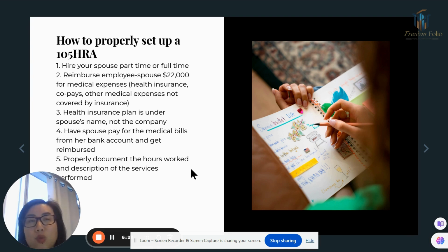Some people may ask, well, what if the IRS challenges us on this and says, if she's not on a W-2, then how can you prove that she is an employee? Based on IRS tax court cases, what's more important than the W-2 and also an employment contract is the proper documentation of the timesheet and the specific services that your spouse employee performed, and also making sure that it is at the market rate. That is stronger evidence of employment than even an employment contract or a W-2. So as long as you satisfy these documentation requirements, you would be able to take advantage of this 105 HRA.